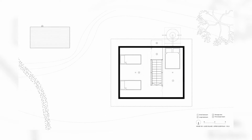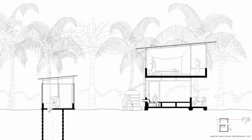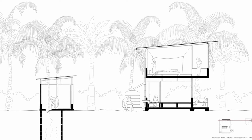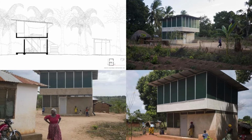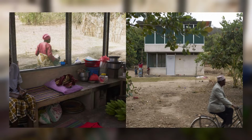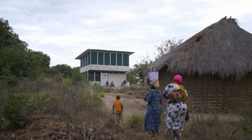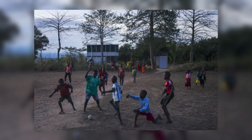Unlike most rural Tanzanian housing, our prototype house is 2 stories high. This reduces the area of the foundation and roof, which are often the most expensive and material-intensive components of a home. Our approach to optimizing resource use was a key concept in the design of the house, which enabled a reduction in embodied energy and build's cost.